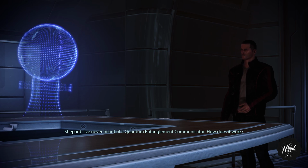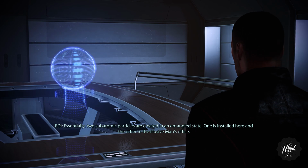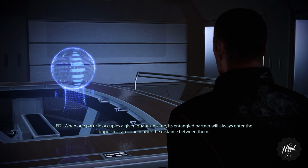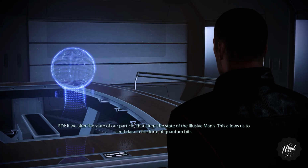I've never heard of a quantum entanglement communicator. How does it work? Essentially, two subatomic particles are created in an entangled state. One is installed here, and the other in the elusive man's office. When one particle occupies a given quantum state, its entangled partner will always enter the opposite state, no matter the distance between them. If we alter the state of our particle, that alters the state of the elusive man's. This allows us to send data in the form of quantum bits.